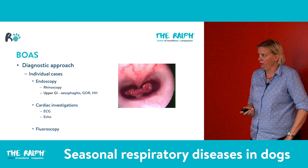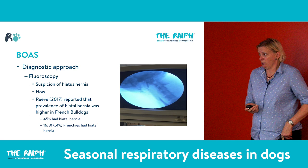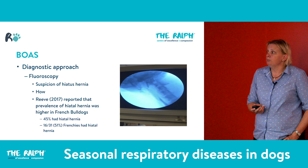I can't say I do this as a standard. These are only in cases that don't tend to respond and still have the GI signs post-operatively. It's quite easy to do, so I'm told by our medics, basically swallowing barium, and then you can see it go down into the esophagus, into the stomach, and coming back straight out. What's interesting to know is actually 45% of patients with BOAS have hiatus hernia, and the majority of those are actually Frenchies.